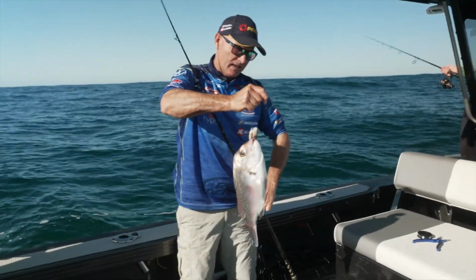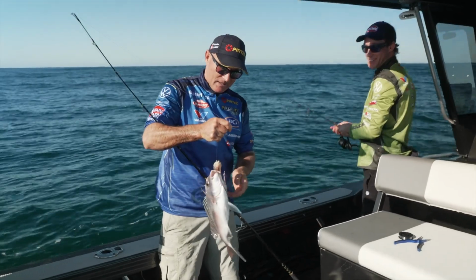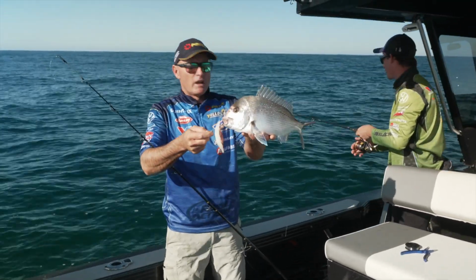All right. Takes a bit of handling, the old snapper. Come down and have a bit of a look, have you, Mitch? Nice fish. Very healthy fish. She is a very pretty fish. Look at that. That's our redfish in the southern states.